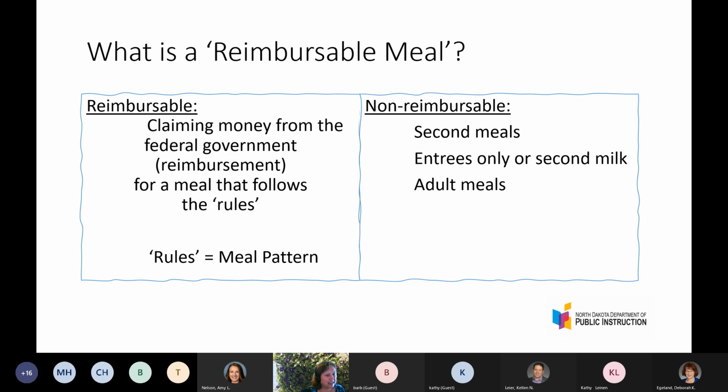A meal taken by an adult will never be reimbursable. Adult meals should follow the same meal pattern as a student's. Larger portions and second helpings should be priced just like a student's.